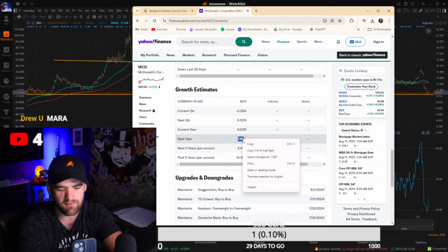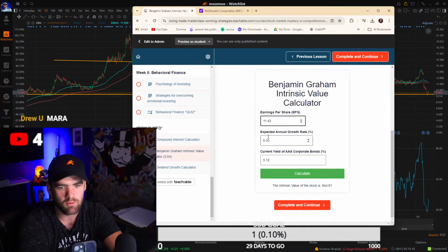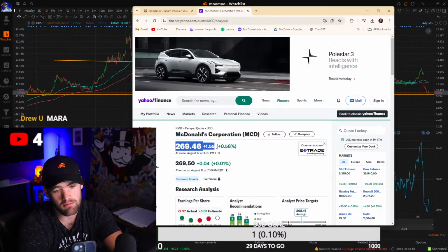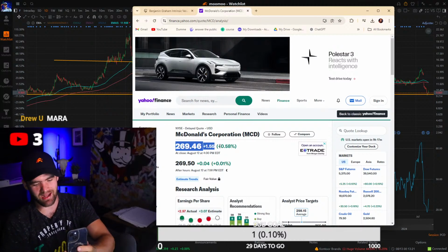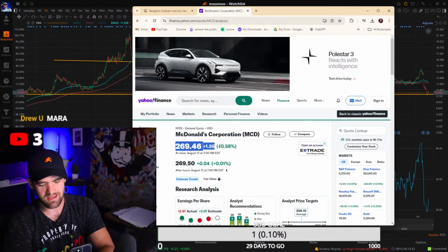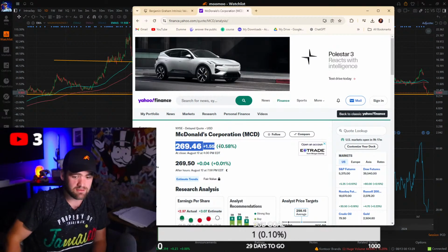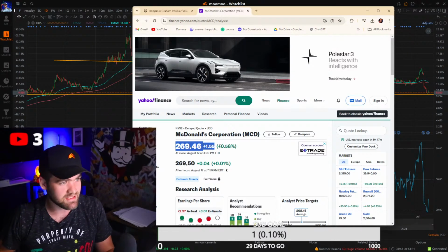So 7.8 for McDonald's stock with the intrinsic value of 236. Yeah, so it's a little high. It is a little high. So right now is not the opportunity to buy McDonald's stock. It's too expensive. It's getting too expensive.